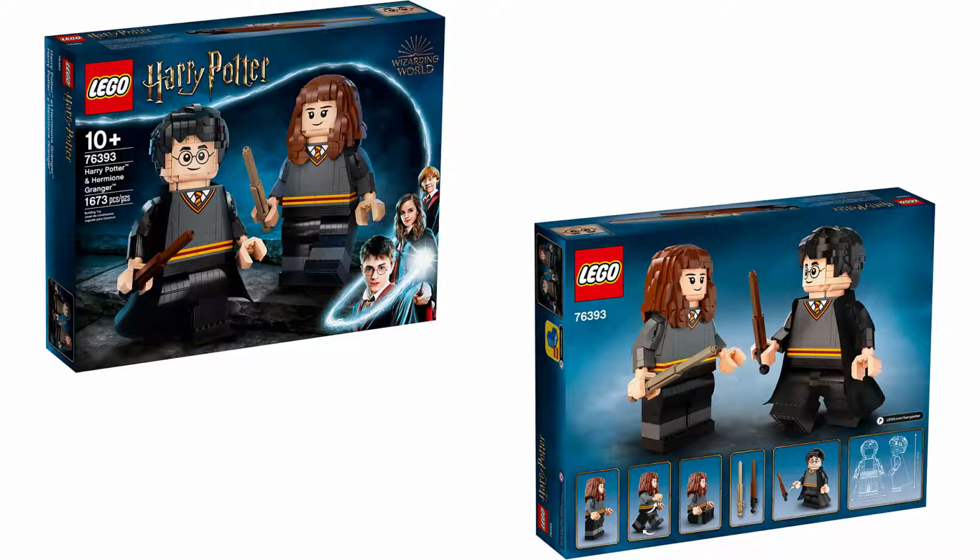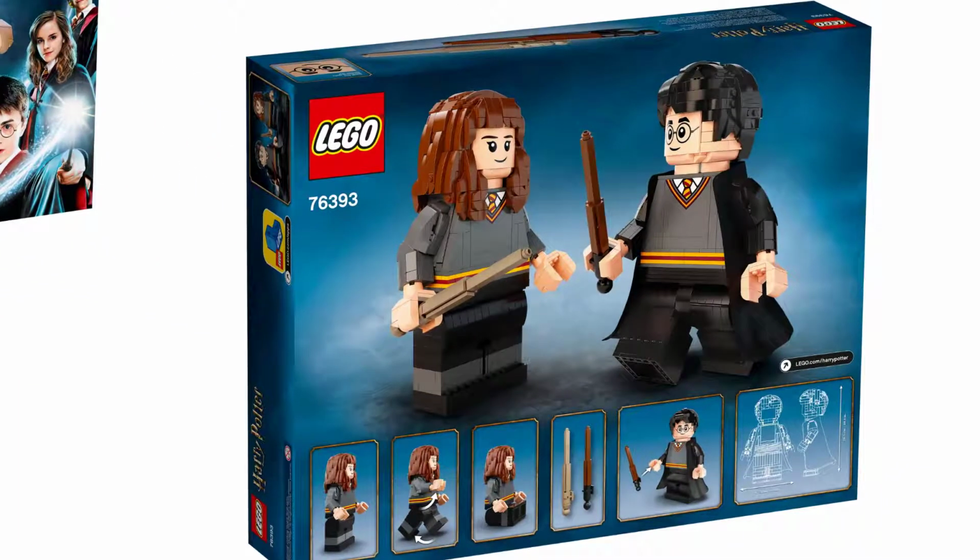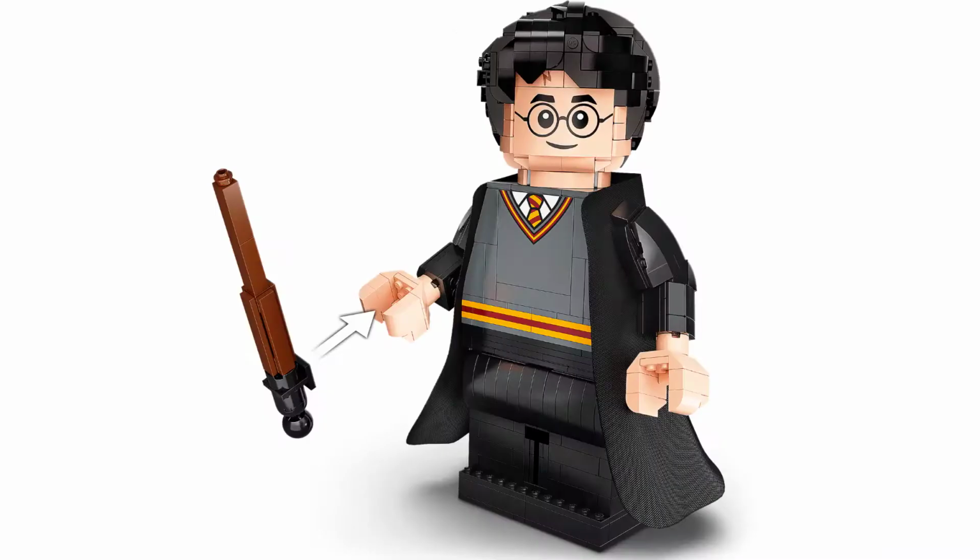Looking through some of the other pictures, so first here's the box art, which stays consistent. I do like they have the wands there on top, as you can see. I think those turned out quite well. Of course, is the back of the box with a couple of additional pictures and then some sizing for the figure there. And as you can see, it does attach directly into the hand of the minifigure. They've got, looks like a 2x2 plate there, and then this is the 90-degree 2x2 plate there to help it attach.